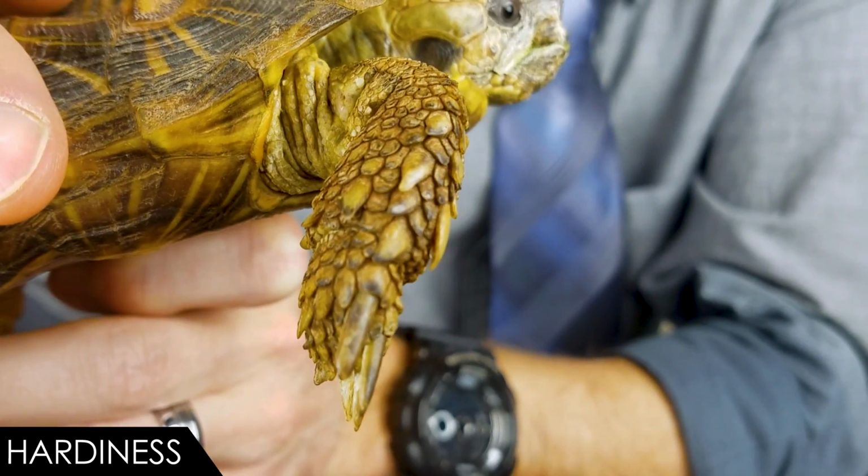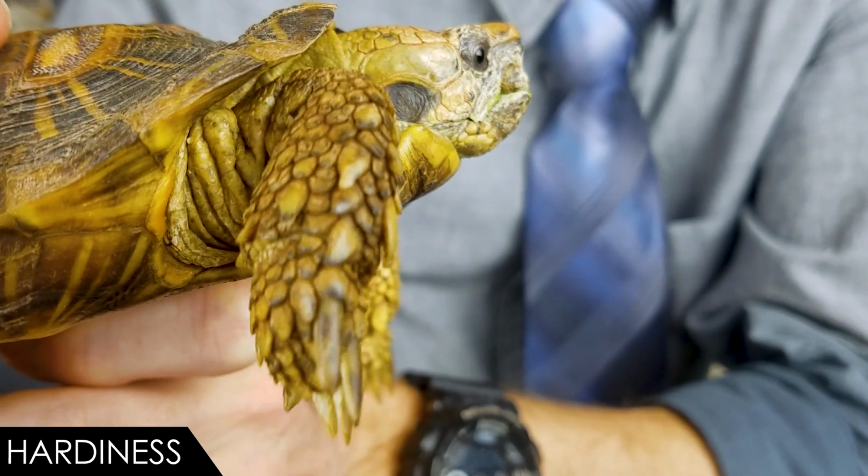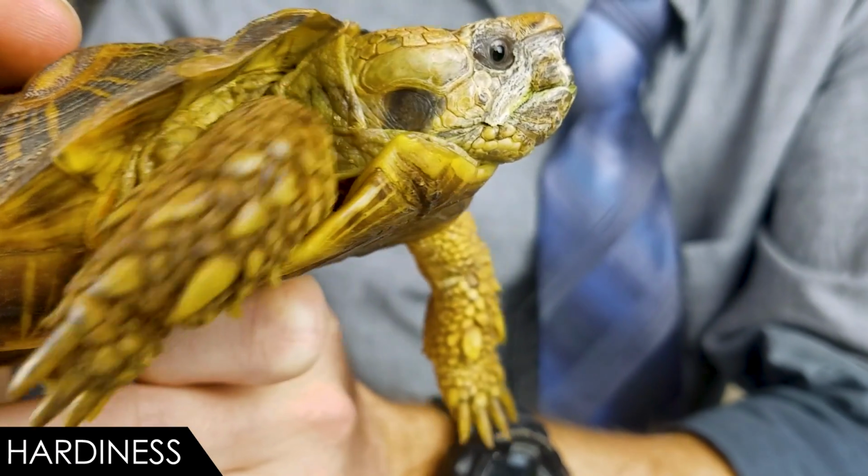And unfortunately, a lot of times with tortoises, this manifests itself in that people don't take very good care of them because you don't have to and they'll stay alive. But don't do that. Treat your tortoises well and they will do really well for you.